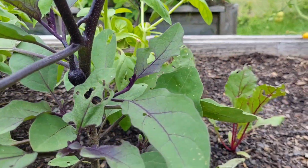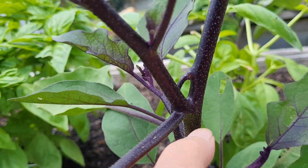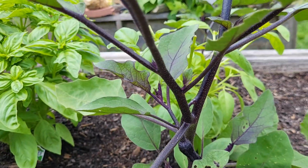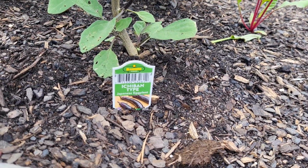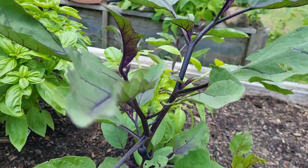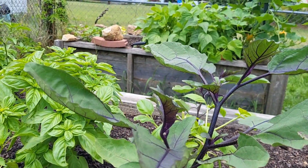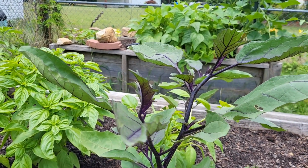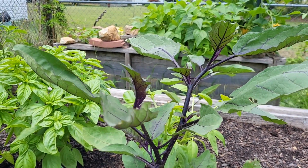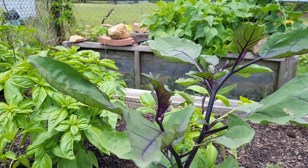So, oh, there's the eggplant right there. We got a little baby. So hopefully that'll continue on. These are Japanese Ichiban type. That's what I like. I like the Japanese. I think they're sweeter, more flavorful. And I'm going to make a lot of Egyptian moussaka if I get a lot of eggplant. And it looks like, fingers crossed, it's going to be a fabulous year.